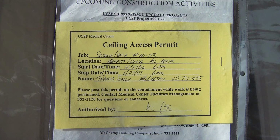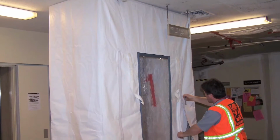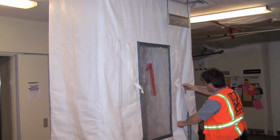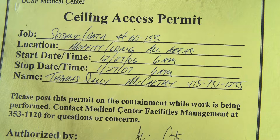When ceiling or wall access is required outside the construction barricades, a polyethylene enclosure, such as a portable tent, must be utilized in areas where patients are housed or transported. A ceiling or wall access permit is required and must be obtained from UCSF Facilities Management.